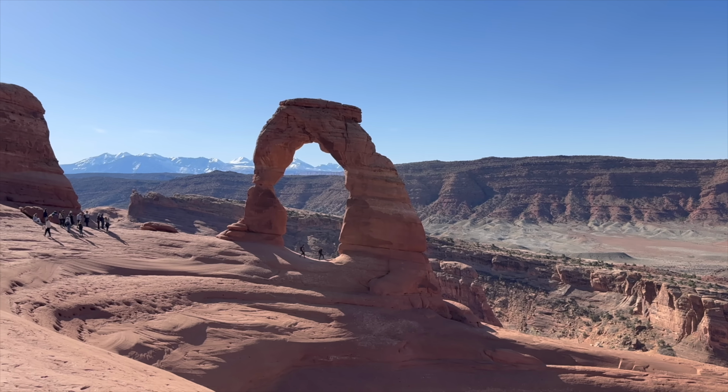So first, let's talk about the 3 parks that we went to in Utah. The first one was Arches National Park. Arches National Park is very iconic. It's got all these red rocks. It has over 2,000 natural stone arches in it. It has these giant balancing boulders on top of these spires. It is just the most unique place I've been to in my life, I think.